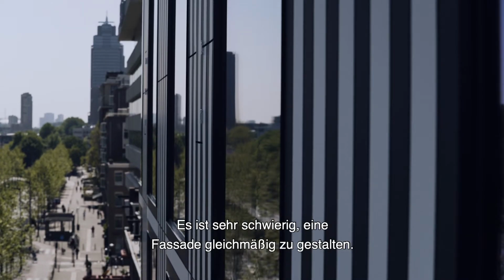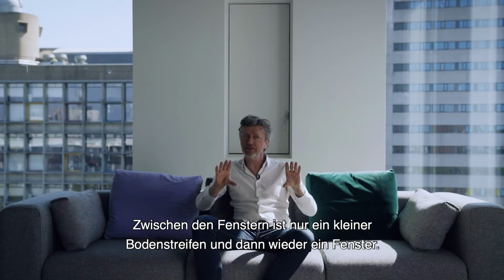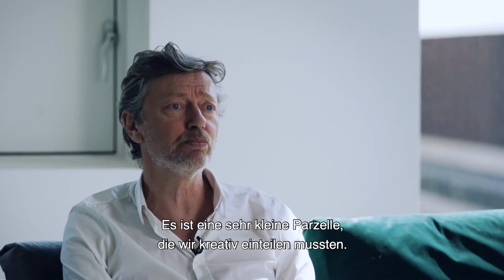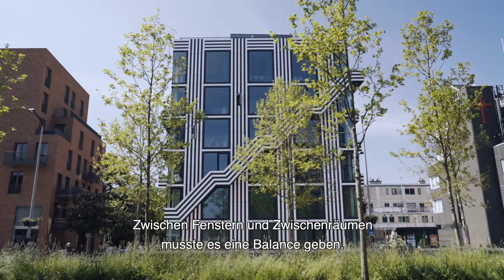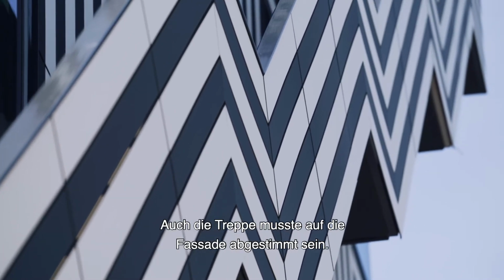Always very difficult to balance a facade, because in between the windows there is a very small strip of the floor, and then you get the whole window again. But then also we have a very small plot, so we were really fighting for space. We did have to balance not only the windows and the in-between space, but we also had to balance the stairs compared to the whole facade.